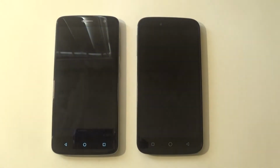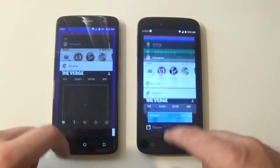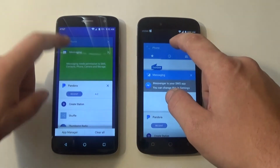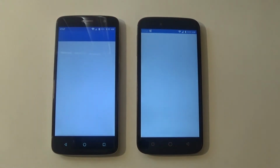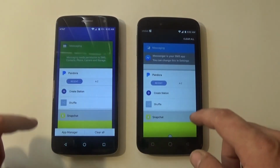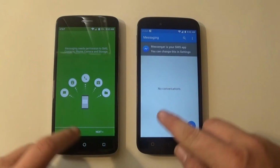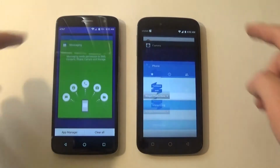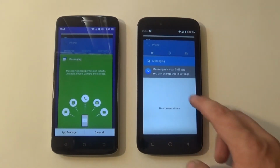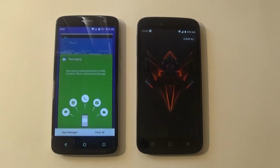Camera. I have to say the Canvas. Phone. Canvas. And messaging. Canvas. So there you have it. Let's go ahead and clear all.